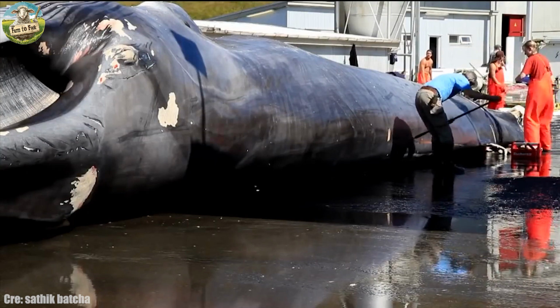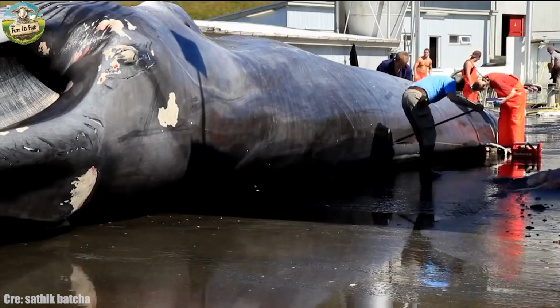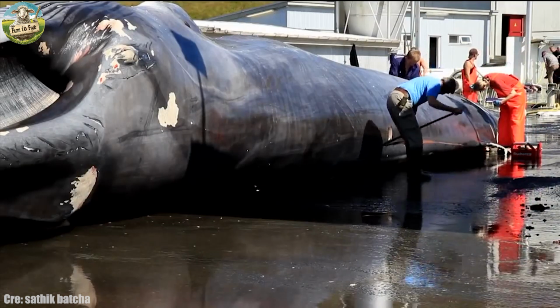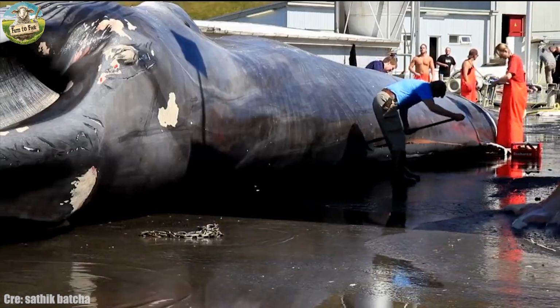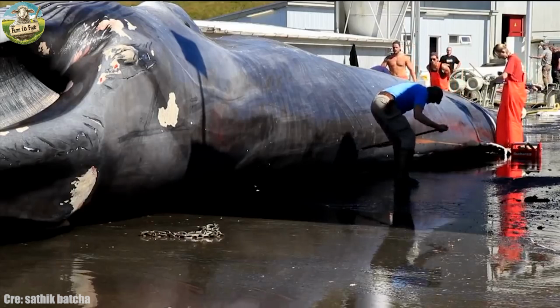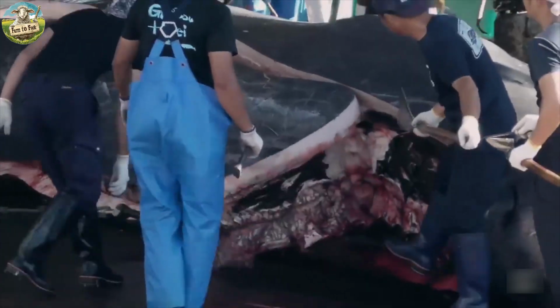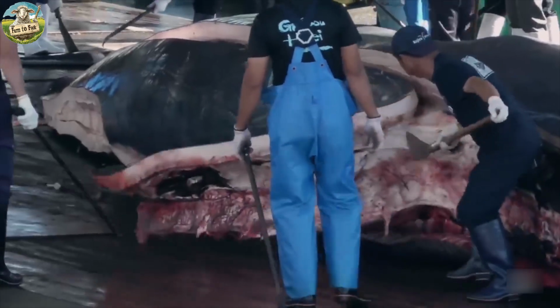Once the whale is securely positioned alongside the ship, the flensing process begins. This crucial stage involves carefully removing the blubber and meat from the whale's carcass. The crew, equipped with large, sharp knives, starts by making precise cuts along the length of the whale's body, usually starting from the head and working towards the tail.